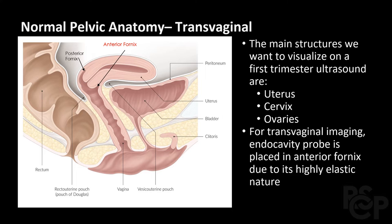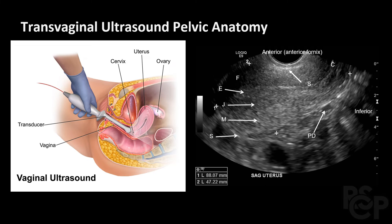The main structures we want to visualize on a first trimester ultrasound are the uterus, cervix, and ovaries. For transvaginal imaging, the endocavity probe is placed in the anterior fornix due to the highly elastic nature of this structure. For more information, please see normal female pelvic ultrasound. Now let's take a look at a transvaginal ultrasound image and briefly try to locate some major structures. For a more in-depth discussion, please refer to the normal female pelvic ultrasound presentation.